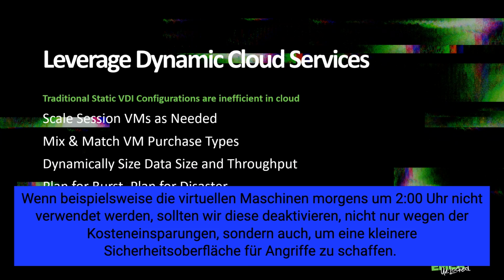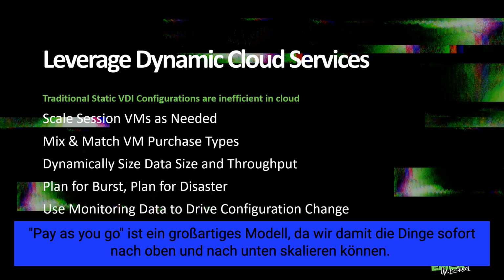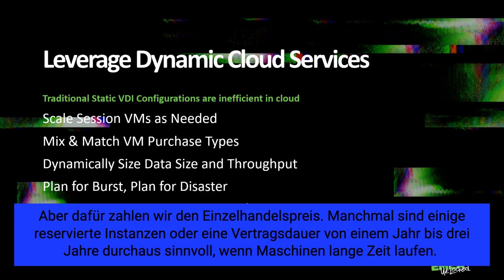So for instance, if the virtual machines aren't being used at 2 in the morning, we should be turning those off, not only for the cost savings, but also for creating a smaller security surface for attacks, right? If the machine's not on, it can't be attacked. So we have to consider turning the machines up and down, but also when possible, we should look at how we're purchasing those machines. Pay-as-you-go is a great model because it allows us to turn things up and down instantly, but we pay the retail price for that.